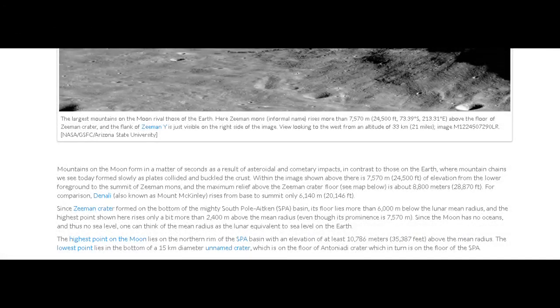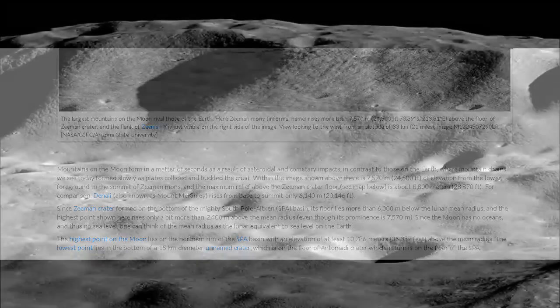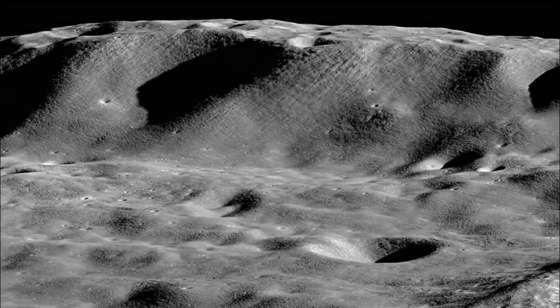It says below the image here, the largest mountains on the moon rival those of the Earth. Here, Zeeman Mons, informal name, rises more than 24,500 feet above the floor of the Zeeman crater, and the flank of Zeeman Y is just visible to the right side of the image. View looking to the west from an altitude of 21 miles. Wait a second. This image is from 21 miles high?